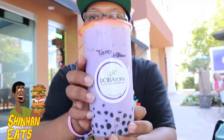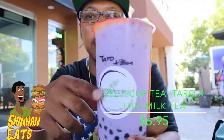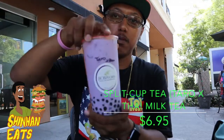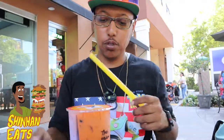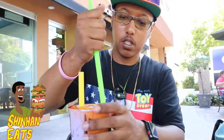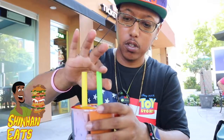Got my taro split cup, taro milk tea and Thai milk tea here from Bobatopia. All right, so let's get this. You gotta put two straws in this bad boy. Got it out of here. Oh, come on. There we go.